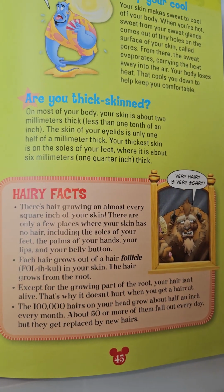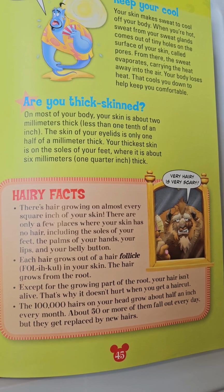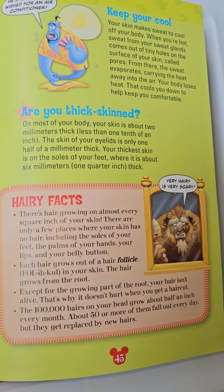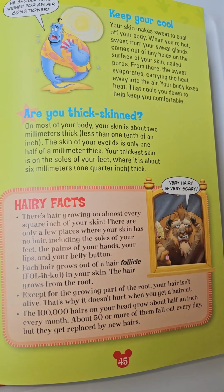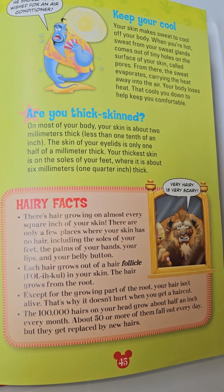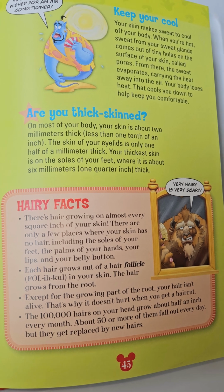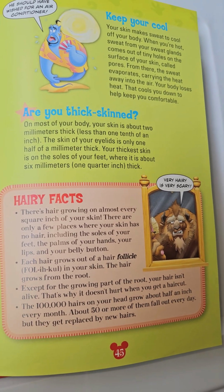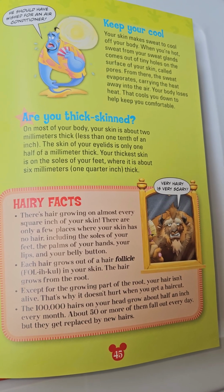Hairy facts. There's hair growing on almost every square inch of your skin. There are only a few places where your skin has no hair, including the soles of your feet, the palms of your hands, your lips, and your belly button. Each hair grows out of a hair follicle in your skin. The hair grows from the root. Except for the growing part of the root, your hair isn't alive. That's why it doesn't hurt when you get a haircut.